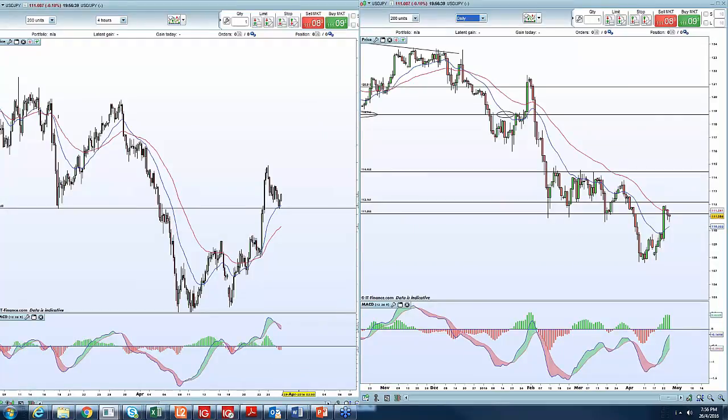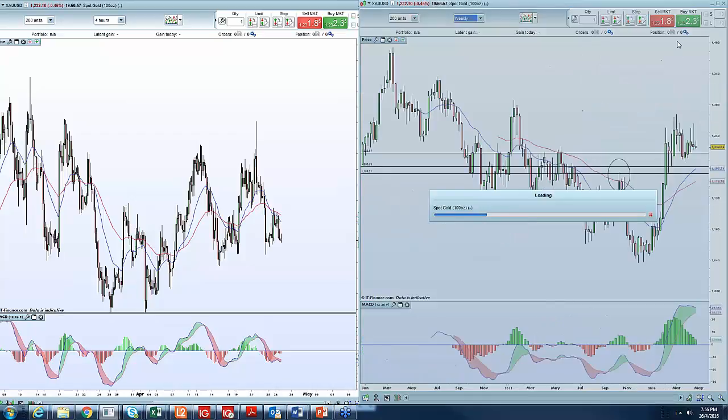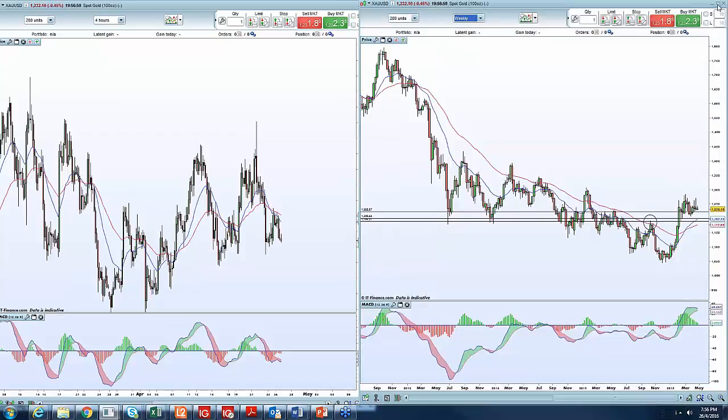Okay, any other FX pairs that you want me to talk about? Okay, if not, let me just do a quick one on commodities. Let's talk a bit about gold. Now gold has had a strong run for the whole year. Right now, it seems that it wants to consolidate.